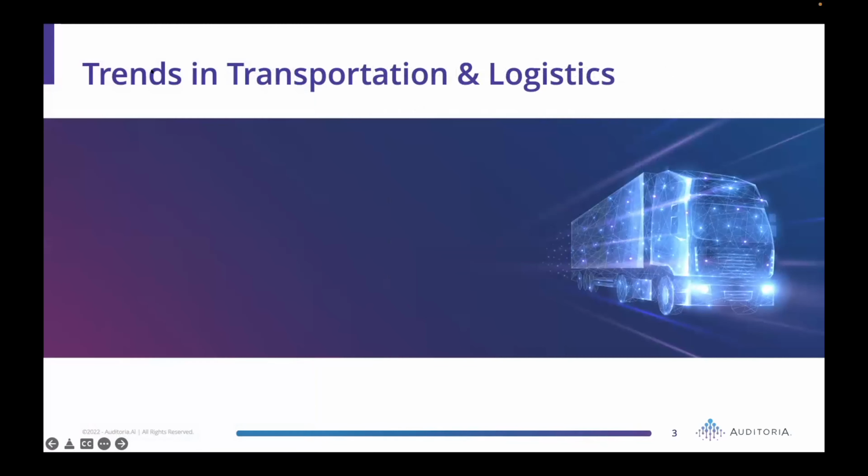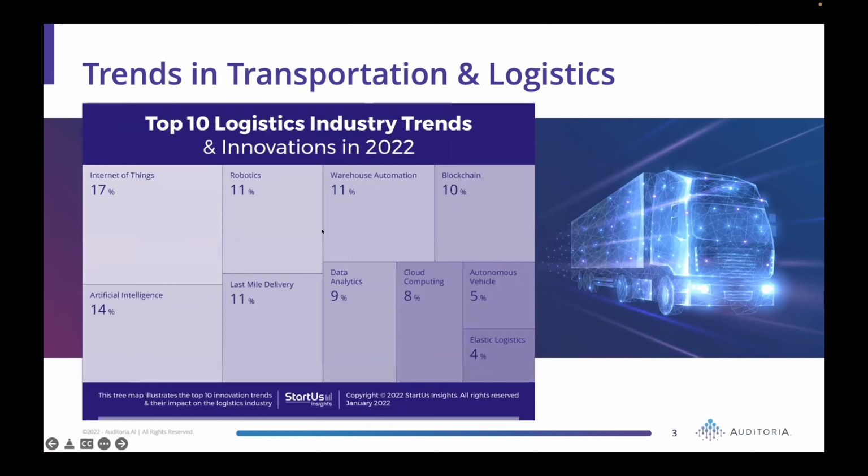All right. So, trends in transportation and logistics. Not too long ago, there was a report that came out from a company called Start Us Insights. The article, which I could send around after this, was called Top 10 Logistics Industry Trends and Innovations in 2022. And interestingly enough, the top 10 industry trends that they pointed out were right here. Not surprising, Internet of Things or IoT is a brand new technology that's revolutionizing transportation, logistics, warehouse distribution, everything else. But number two is artificial intelligence. And we're here to show you today how AI can actually help you in your finance and accounting roles in the back office. I'll tell you a little bit about Auditoria and what we do in a moment.